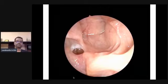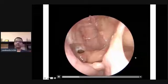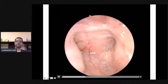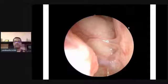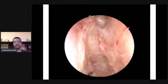So again, the cell. I have a separate lecture describing the posterior ethmoids, how to work on this region and the relationship between the posterior ethmoids and the maxillary sinus in what we call the ethmomaxillary crest, and how that is important in clearing the cell. But that's a long story.